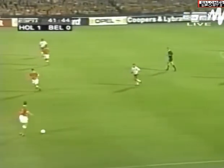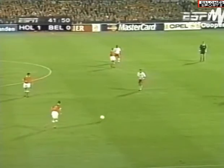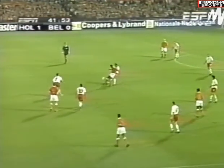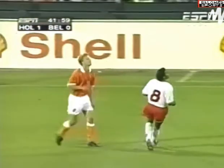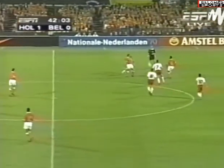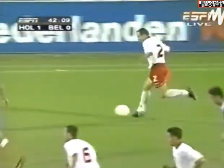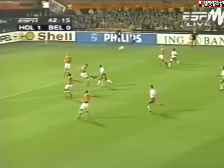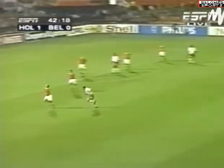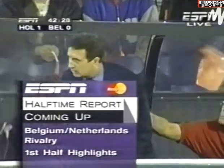Seager. Stamp. Driver has been very closely marked, as one would expect. And he is under pressure again, but just getting his head to the ball that time, and it fell nicely for Scifo. Now Cresson. With a long one forward, away there by Stamp. Just bouncing out of play there. Leekens giving some instructions from the sideline.